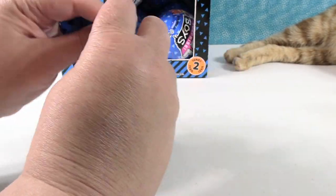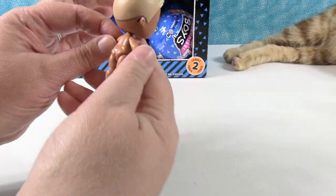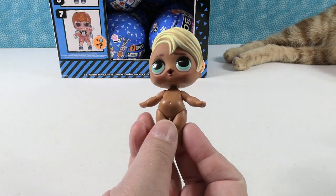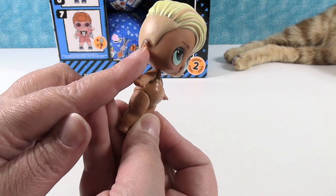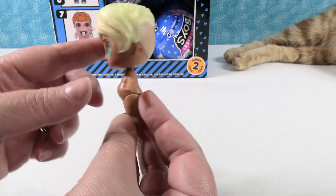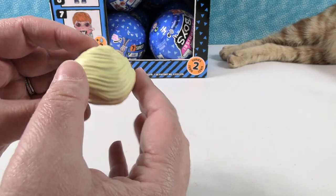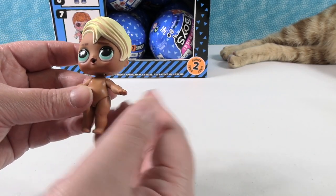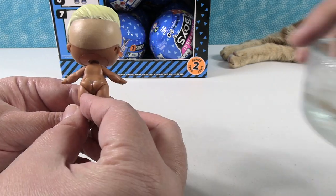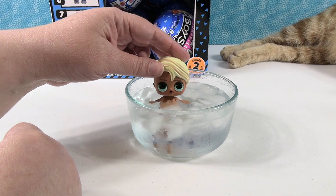Let's see who our boy is. It's Beach Boy. So Beach Boy has a little earring on his ear. Yes, he does. I think that's pretty cool. He has this like half shaved hairstyle and then highlights, because Beach Boys have highlights. And he's very tan. He's been hanging out in the sun a lot. Yeah, I like the skin tones of these.